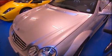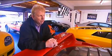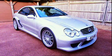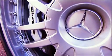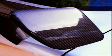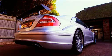The CLK DTM AMG, a car built purposely to drive around the track. That's been around the track a few times at Goodwood. Really hangs on to the road, just like going around on rails. Puts everything else to shame, to be honest. Incredible to drive. Wonderful smooth gear change. A sheer delight. Somewhat rare, they only made 100 of them.